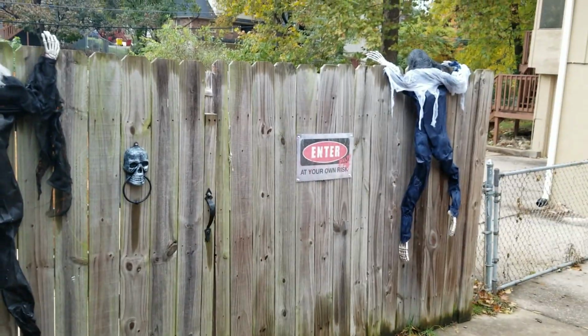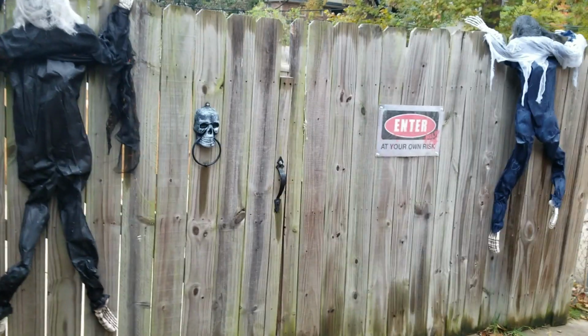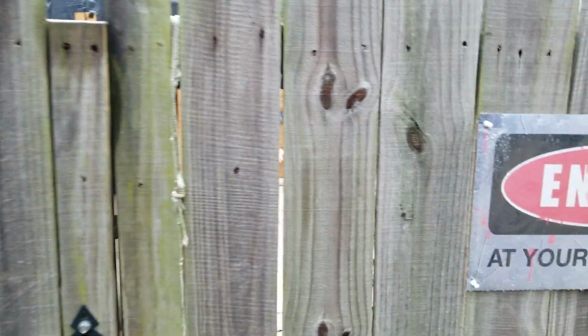But yeah, it's almost like zombies are trying to get in because of all the food, people that are going in, they're trying to get to the people. I don't know, that's just the only thing I can really think of. But basically, they'll enter through here.